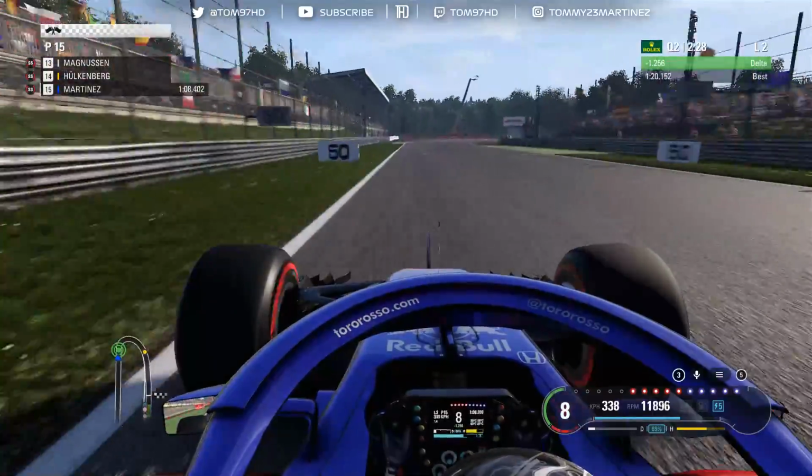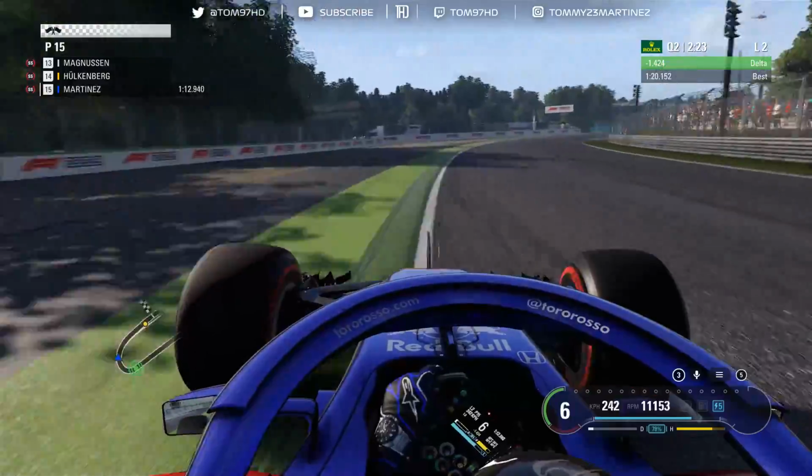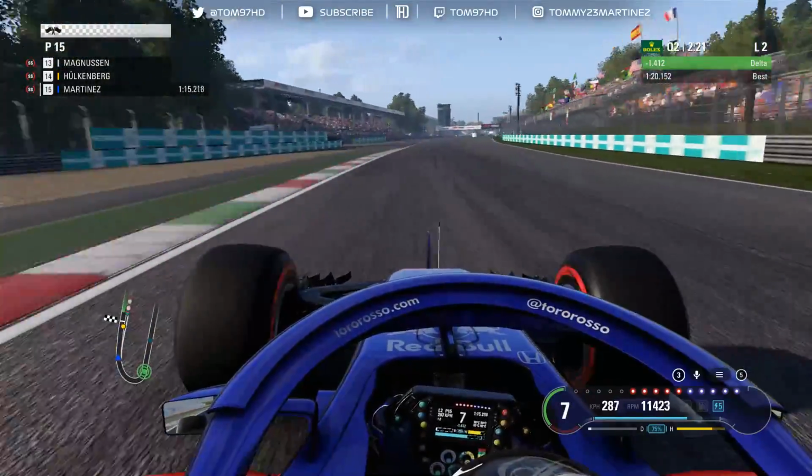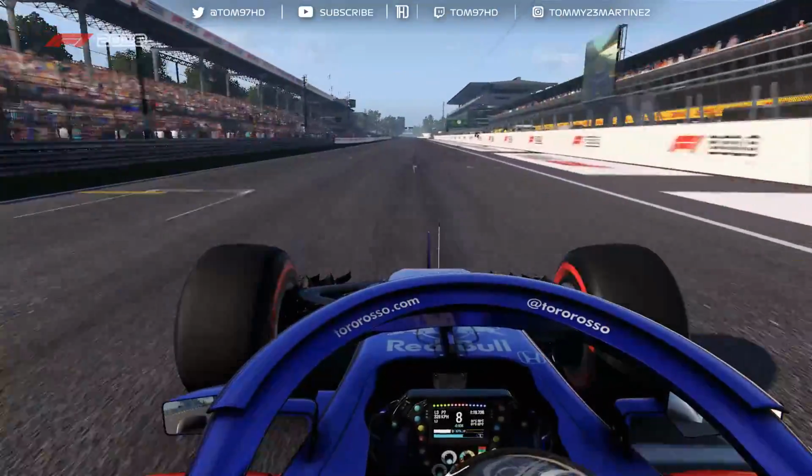And then into Parabolica, 50-metre board, down to 5th gear, pick up your apex, have a lot of patience, pick up the throttle, don't run too wide. I go a little bit too wide there, getting all 4 wheels momentarily out of the track. Luckily my lap didn't get cancelled, and up to the line, and we go up to P7.